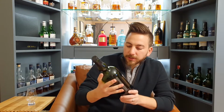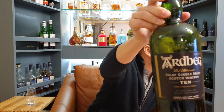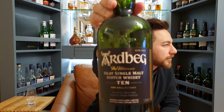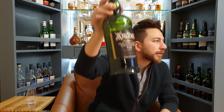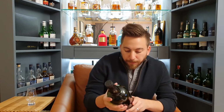So we have this bottle. This is the 1 liter one. I'll just show you the bottle. There we go. No, damn it. Sorry. Anyway, you know what it looks like. Sometimes it focuses, sometimes it doesn't. I don't know, I can't control it.